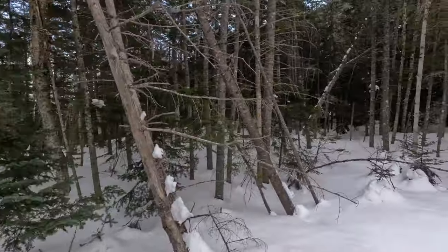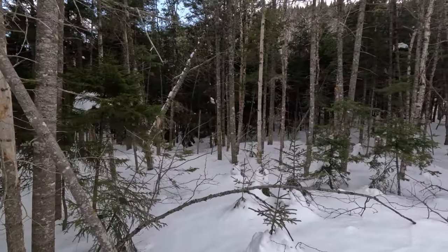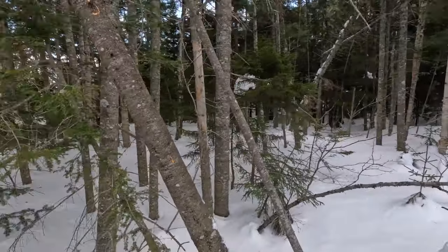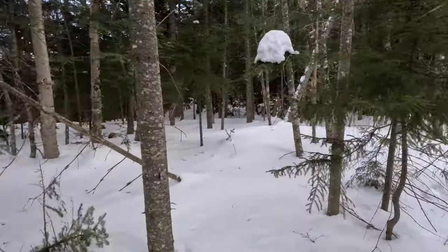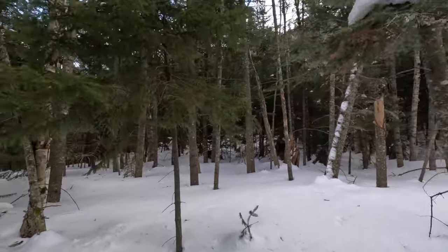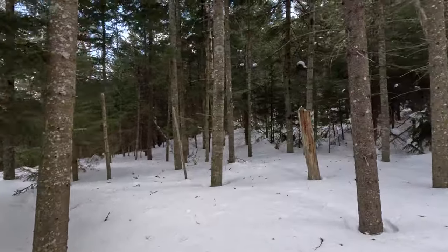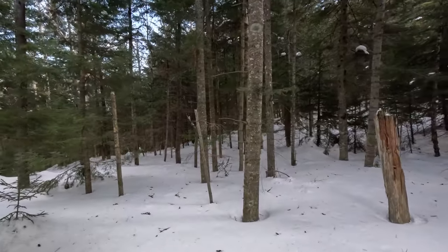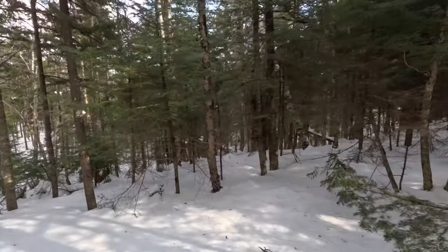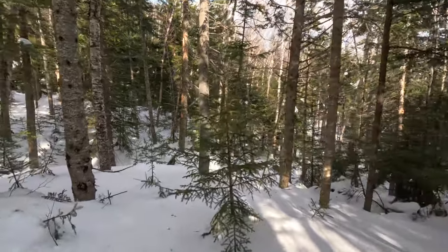Yeah, I'm a little bit off here. I'm either too far left or too far right. Gonna be a lot of that right now, if I don't bother to get out the GPS. Which I could, but I've got loads of time. And this is real mellow. Just gonna get to know the woods for a while. Yeah, this feels better. I think this is it.